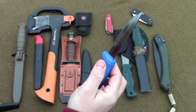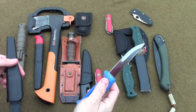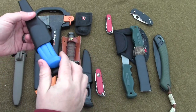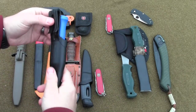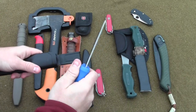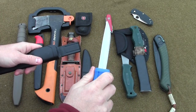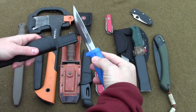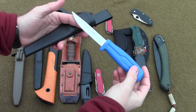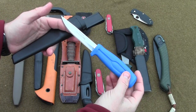It may not hold its edge as well as other knives that I got on the table here, but it's probably the cheapest knife. Comes with a decent sheath, and if you got less than $10 to spend, I think this is a tool that you could use for food prep, for carving, for making different bushcraft things, or in a survival situation, maybe making something like a bow drill set.